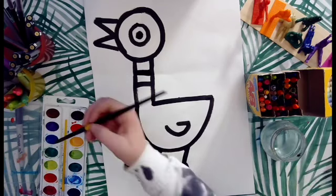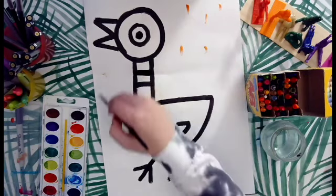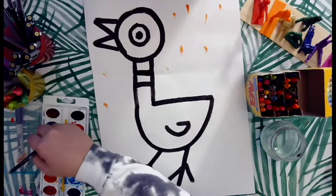So all I'm going to do is, I might make some confetti coming down because he's all clean. And you can make anything you want. You can make, like I said, let's see. You can make, let's make a blue heart.